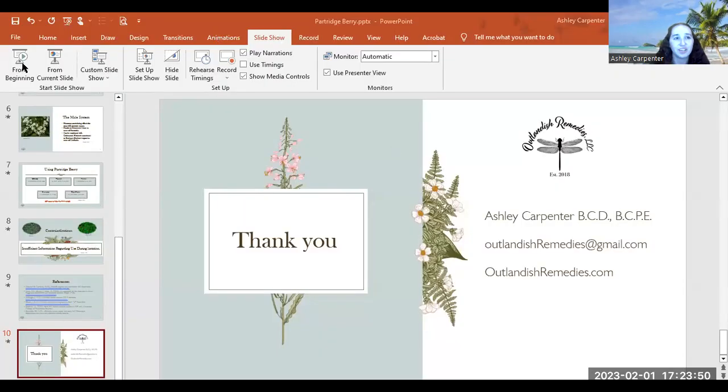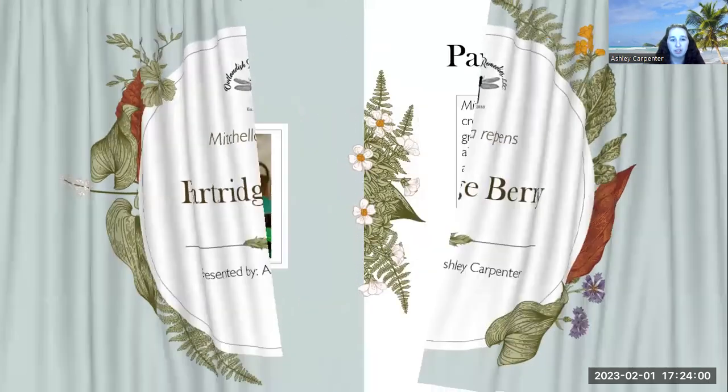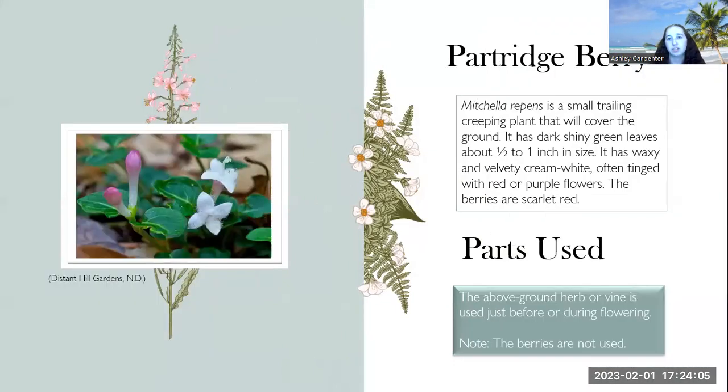Hello. I'm going to talk to you guys today about partridge berry. Partridge berry's Latin name is Mitchella repens. Partridge berry is a ground herb. It's a creeping plant that kind of does ground covering. So if you're going to grow it, it's a great spot somewhere you want it to cover an area.